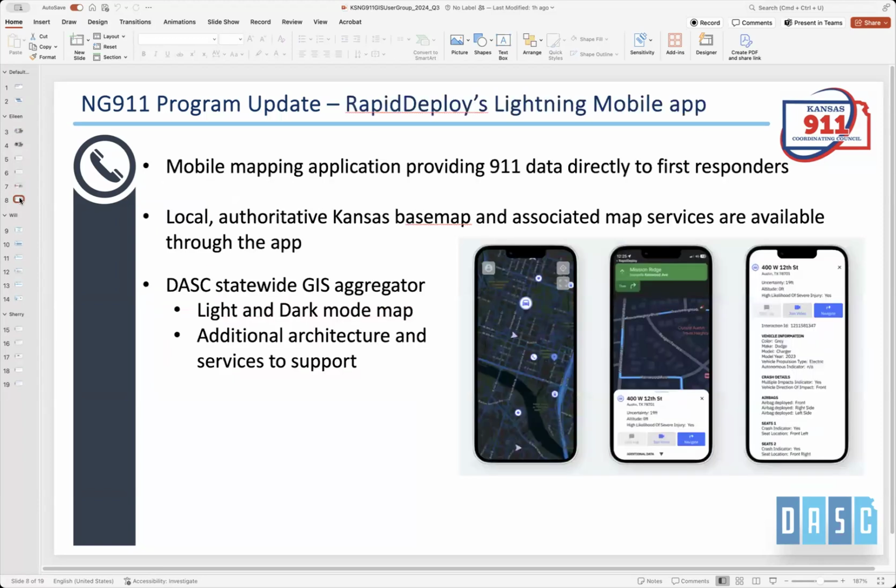One final thing I wanted to update you on is we've been working on, of course, we work with Rapid Deploy in their Radius, the call handling mapping software. That's the software that sits inside the PSAPs that we have supporting vector tile packages and different map services that we load into for the PSAPs to use your authoritative data sitting at the PSAP.